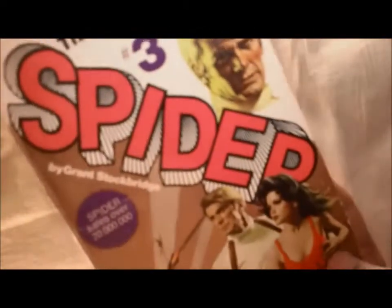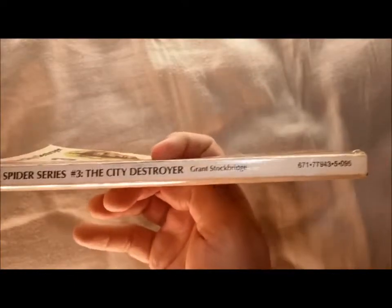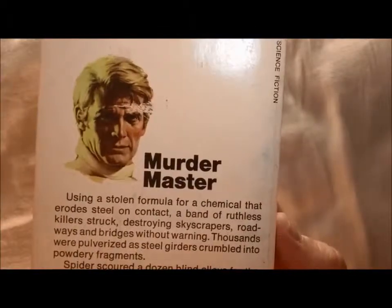The Spider! Grant Stockbridge, who is in reality Norvell W. Page, doing his darndest to deliver Shadow-esque action-mad thrills in The City Destroyer. This 1975 Pocket printing is actually a bit of a find, since unlike The Shadow, The Spider never really had a long successful run as a mass market paperback reprint series. It was not available reprinted in its entirety until recently.